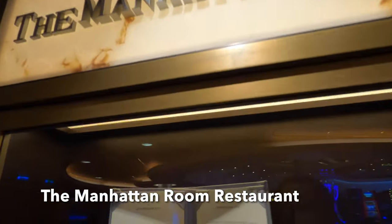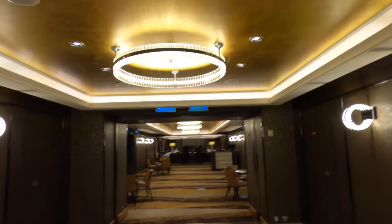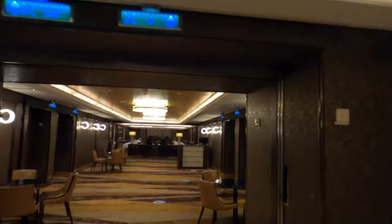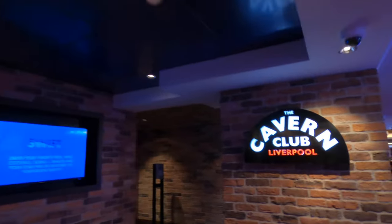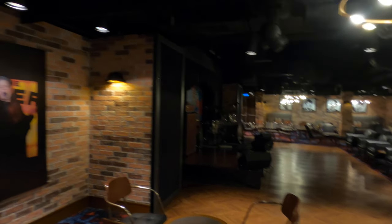Going down one floor, there's the Manhattan restaurant. It looks like it has the same menu as the main restaurant, but we could see this restaurant while we were dining in Cagney's, and there's dancing and music, so it's a very different kind of restaurant. In the casino, or near it, they have a Cavern Club and a Beatles tribute band. They also have a guitar of Paul McCartney's.